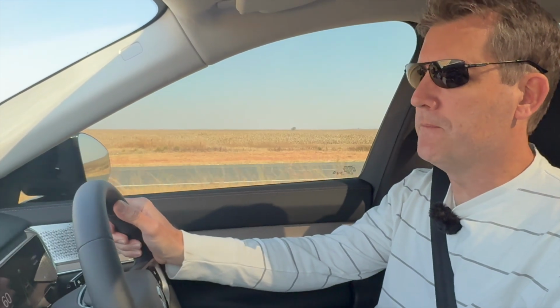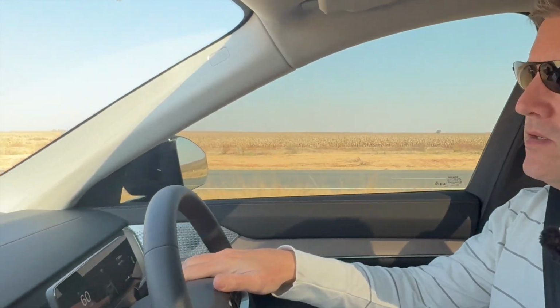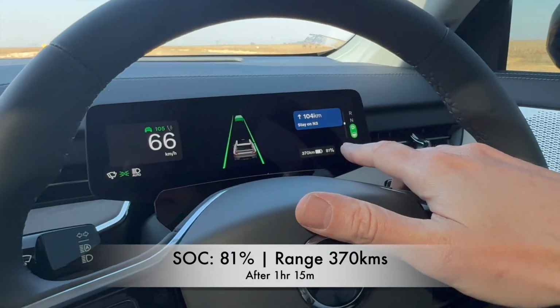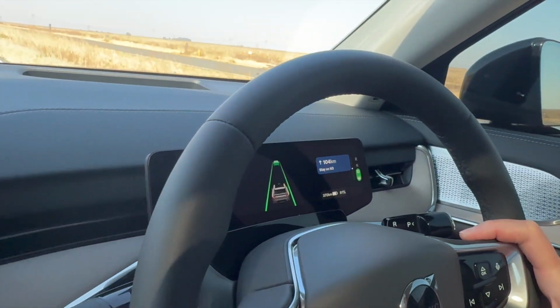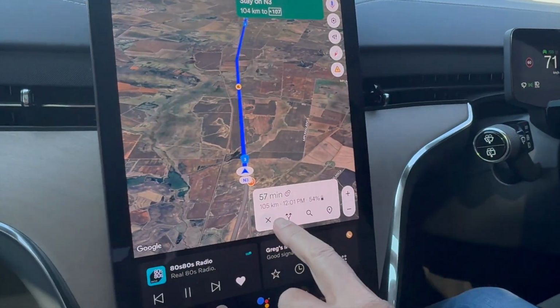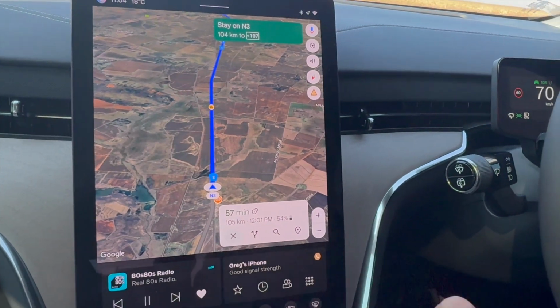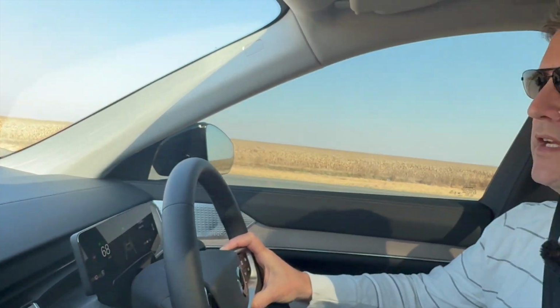Driving for about an hour and 15 minutes. We've left Joburg. We caught a little bit of traffic, but just an update. Current range remaining here is 370 kilometers with a battery percentage at 81%. Considering that we left at that time, we've now got 105 kilometers to go, just under an hour to get to the Sasol Thanda Tau recharge station.